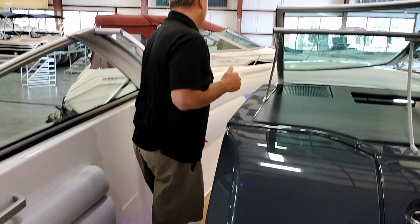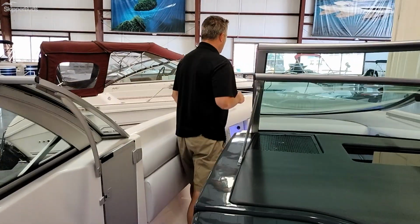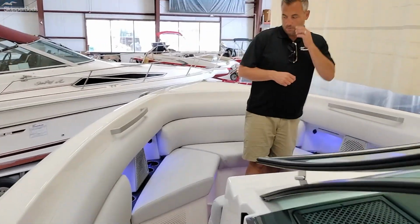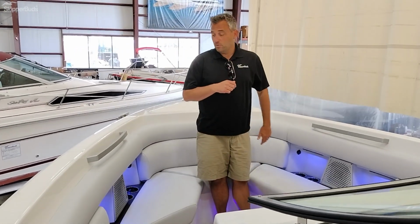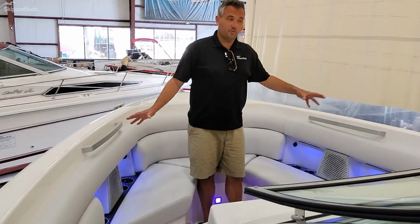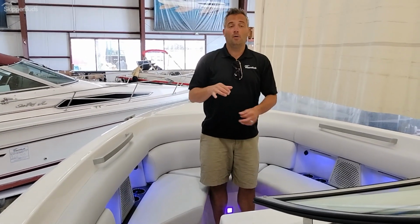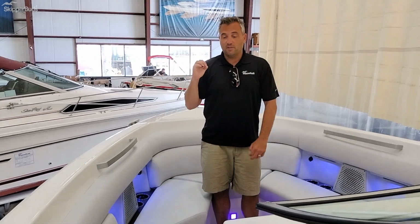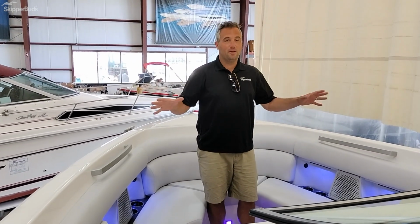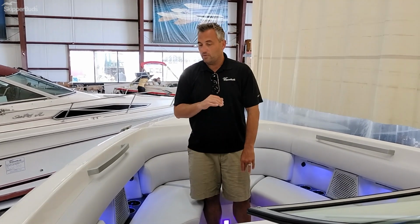Moving forward, you have ample sitting room. This boat is built around the Clarion stereo system. Everywhere you walk in this boat, it is bright, it's clear, the volume stays, it's almost like in-ears, only you're on the boat. It's absolutely the most amazing speaker system I have heard.